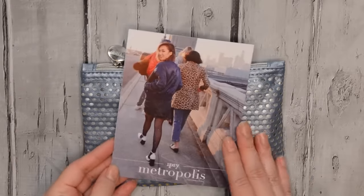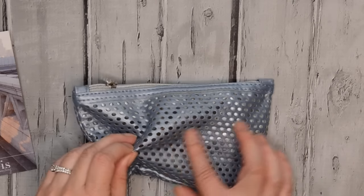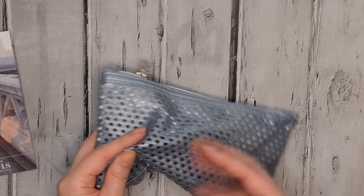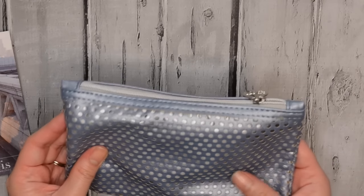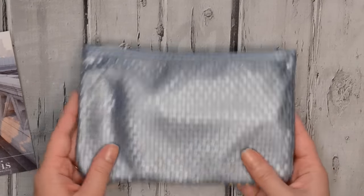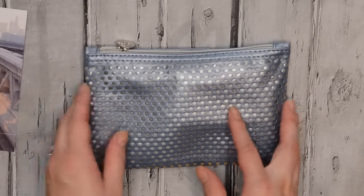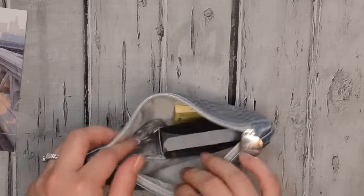The theme for this month was Metropolis, and this is the bag. It's a bluish silver color, has a little bit of mesh on the outside, and then a silver lining on the inside. I don't mind it. I think it looks kind of nice. I feel like this one, compared to some of the other ones we've gotten, is definitely a lot better. And let's see what I have inside.